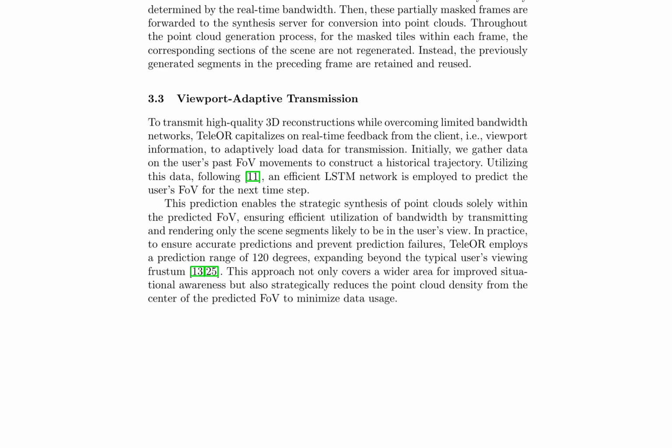Additionally, a viewport-adaptive transmission mechanism is introduced, leveraging real-time feedback from the client, specifically viewport information, to adaptively load data for transmission. An efficient LSTM network is employed to predict the user's field of view, FOV, for the next time step, based on gathered data on past FOV movements. This prediction enables the strategic synthesis of point clouds solely within the predicted FOV, ensuring efficient utilization of bandwidth by transmitting and rendering only the scene segments likely to be in the user's view.